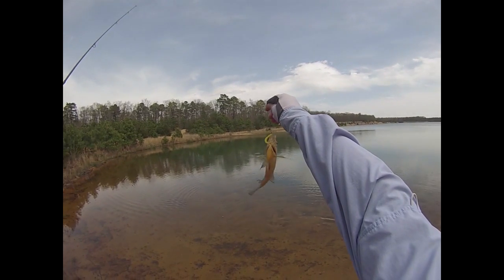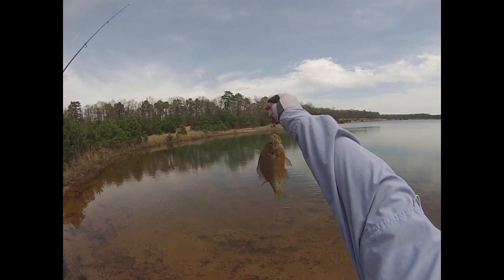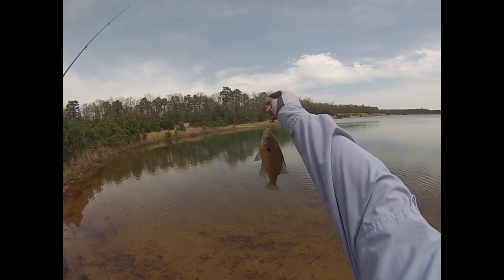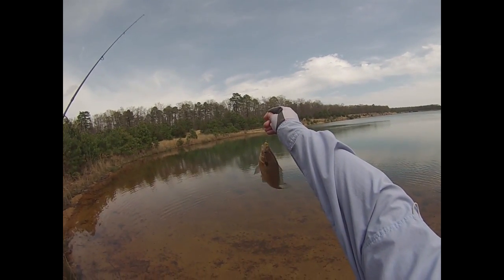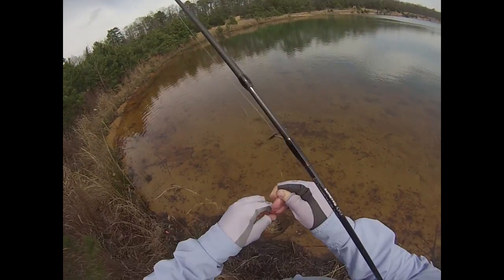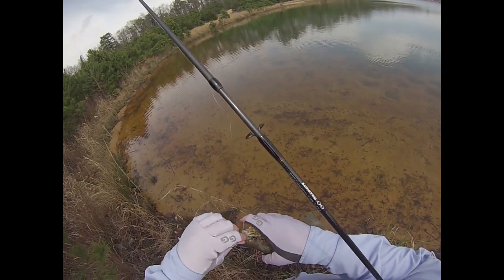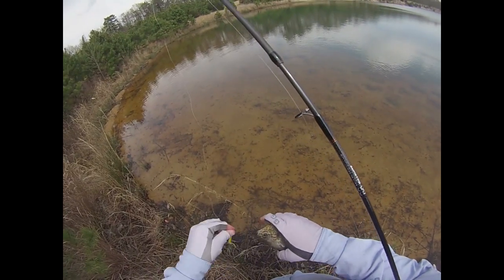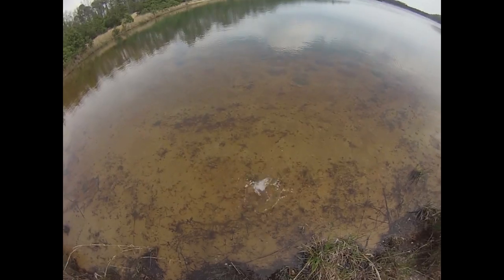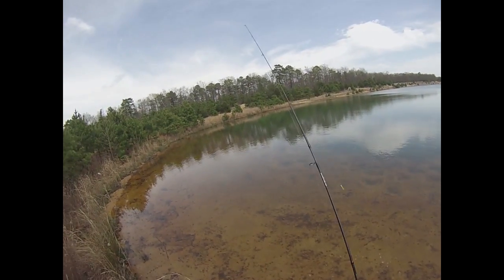Wow, interesting colors on that fish. That almost looks like it could be like a bluegill pumpkin seed hybrid even. I know that does happen from time to time. Really cool looking fish. Never know what you're gonna get when you go fishing.